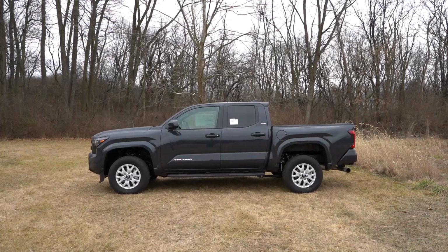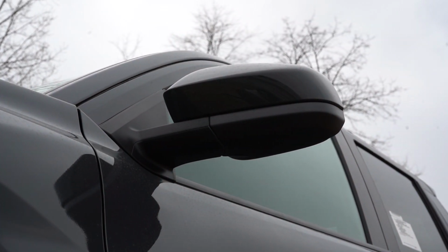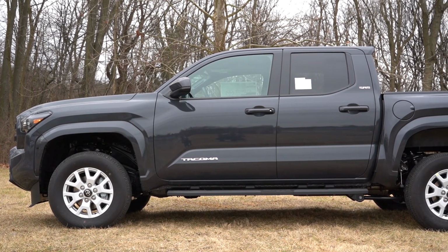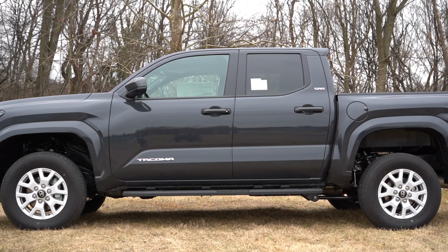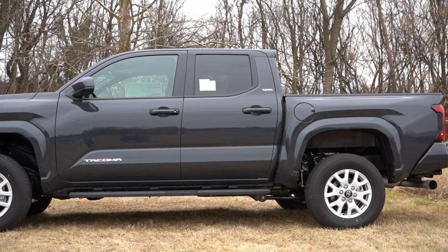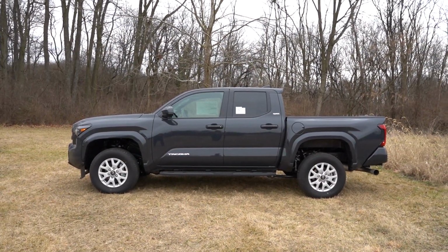All right, so now since we are around to the side of this one, body colored power adjustable side mirrors do come standard. You got the Tacoma lettering, of course, found on the front doors, but on the rear doors, you actually have the trim level badging. So if you're wandering onto a lot, maybe on a Sunday, a Toyota dealership near you, and you're curious about the trim level that you're looking at, go ahead and take a look at the rear doors. So that's pretty cool.